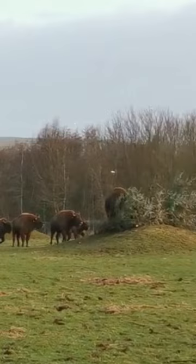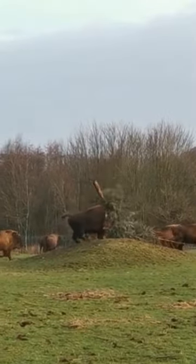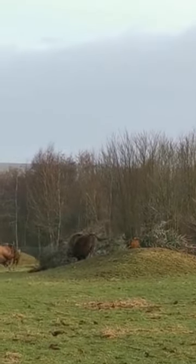Pushing the last tree out of the way. Oh my god!